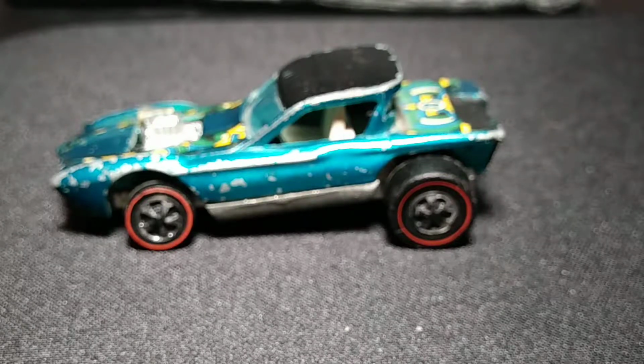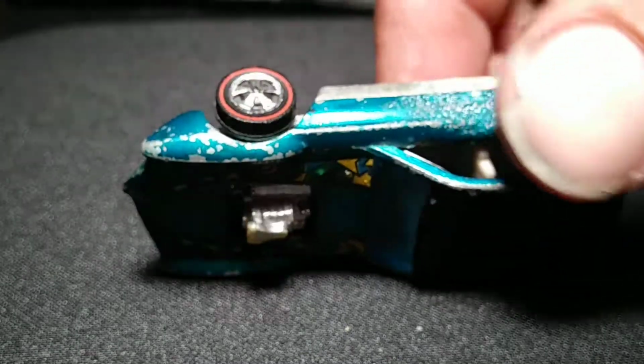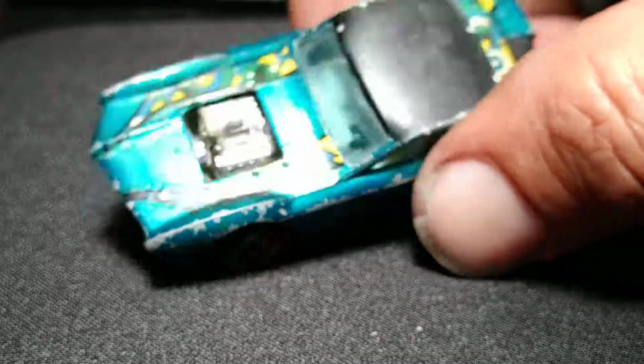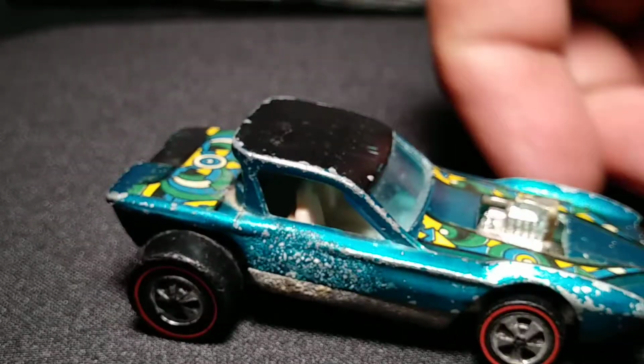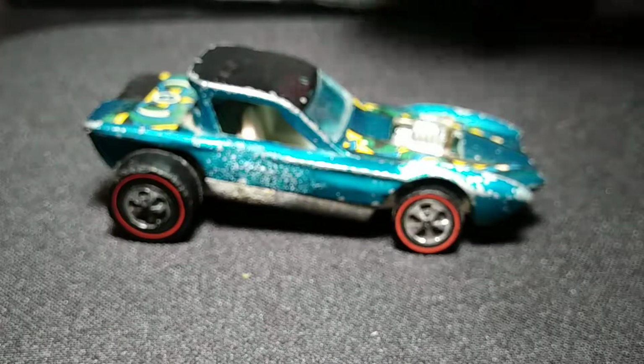Once I get done with my test cars, painting, stripping, and whatnot, and I get a mint version of this car, I'm going to repaint it and try and keep it the same color. I believe that is Aqua Spectraflame. I'm not entirely sure, but for my first eBay pick, I think I did pretty good. I got very lucky. The wheels, like I said, the wheels roll.